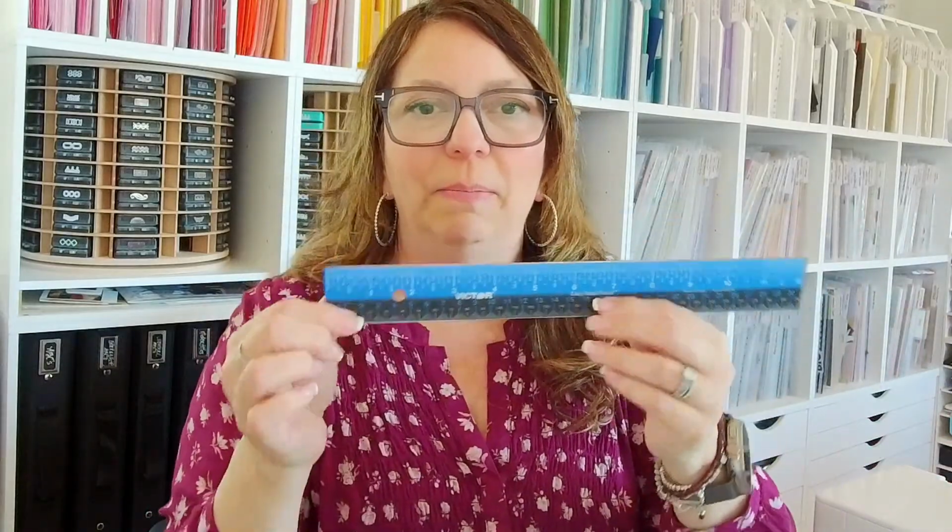Yes. And Lynette says she's so glad she discovered this ruler. So got to have the ruler, you guys. It's just a craft room must have. And it does have the cork on the back, which is so nice. If you're going to use an X-Acto with it, works perfectly.